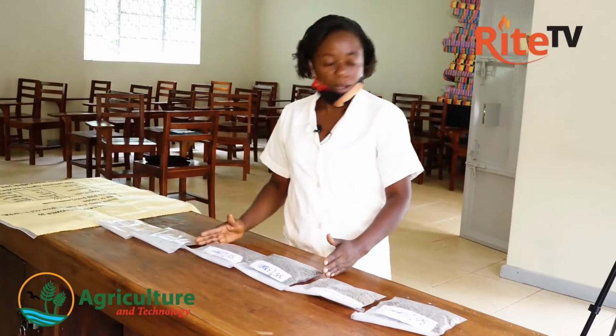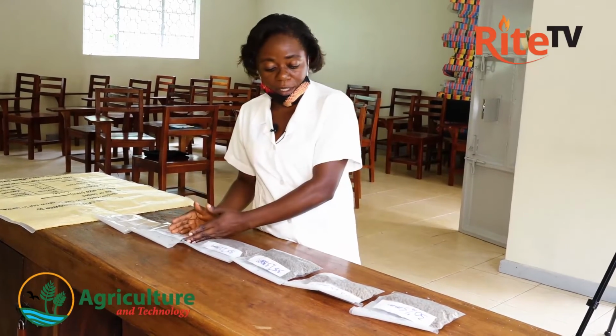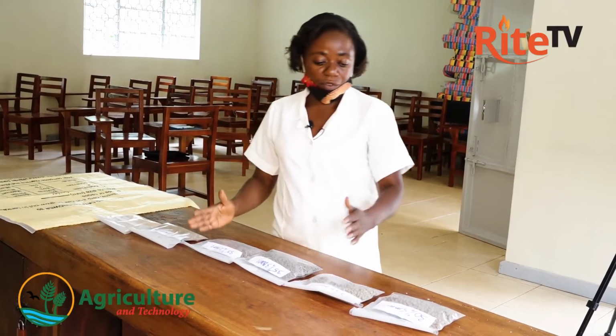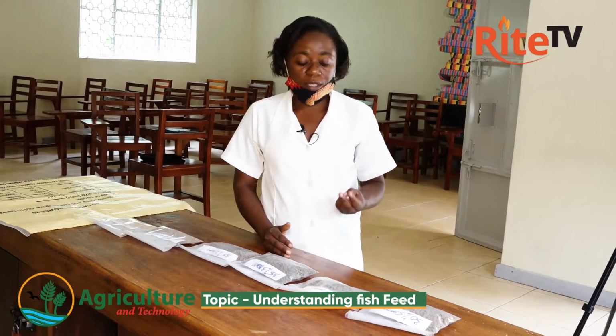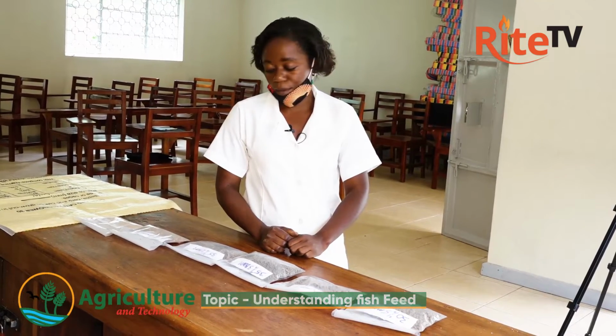But as a farmer, I know when I took this fingerling at 3 grams, at 5 grams, I reared it for 7 months and I sold. So mainly the rearing period takes 7 months. Okay, wonderful. So within 7 months, I'll be enjoying the money. Yes. That's very good.